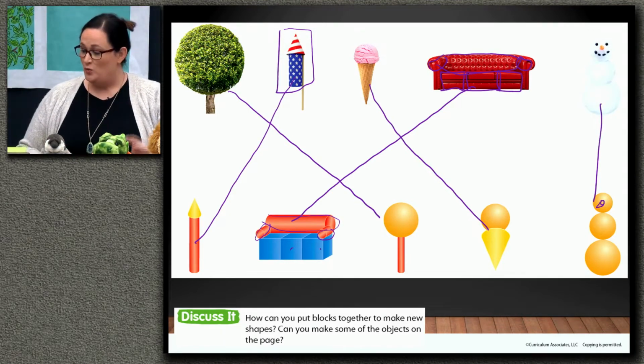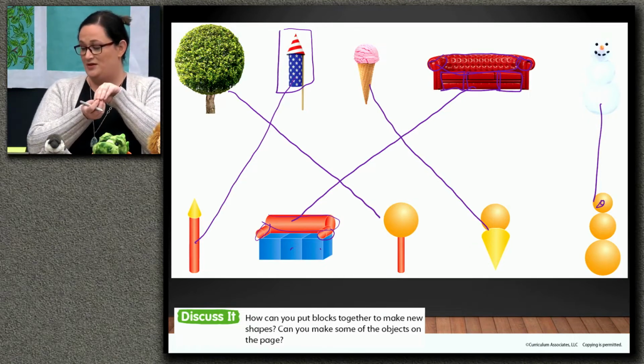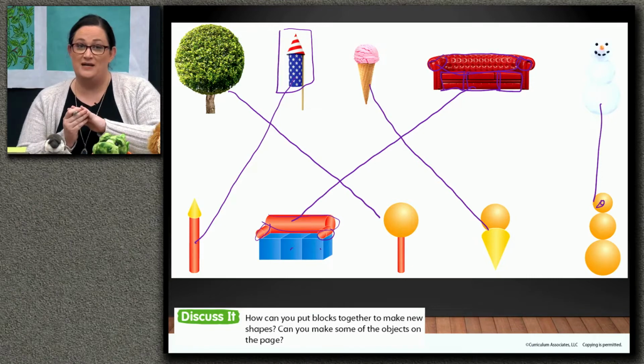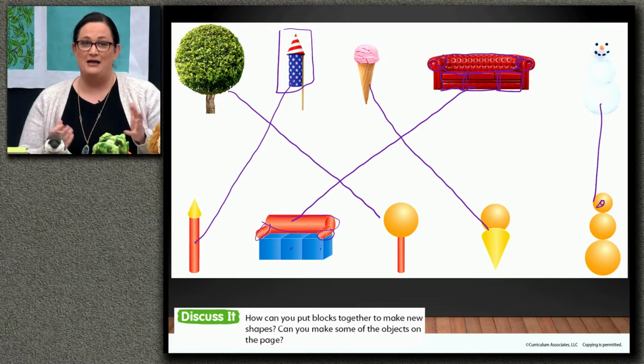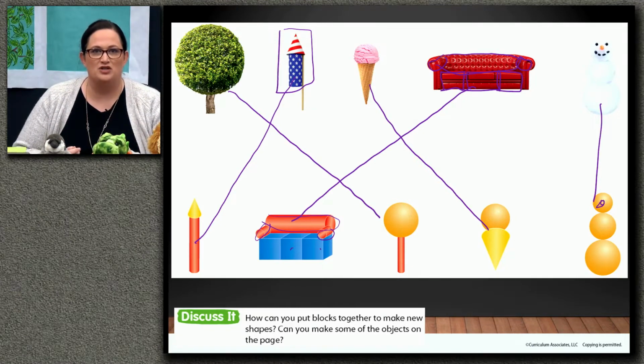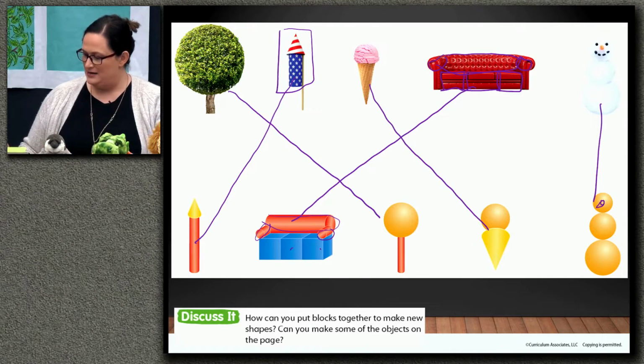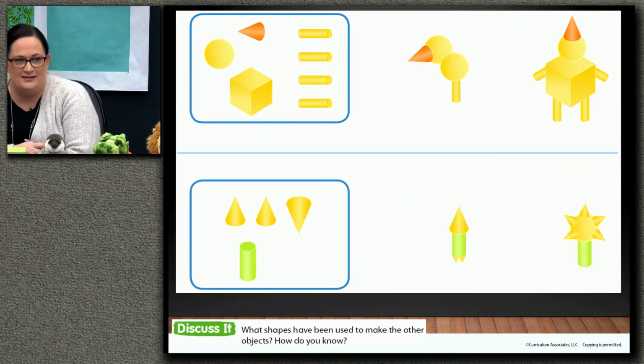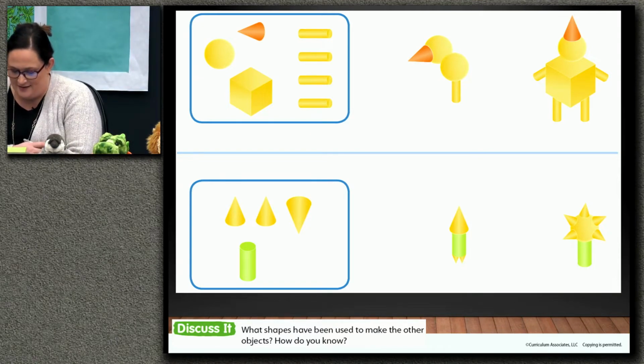Now, we compose shapes to make these other shapes. Now we're going to look at some solid shapes and we're going to decompose them and figure out which pictures match which shape. Are you ready? Let's take a look. All right, let's look at the duck and the person. What shapes do you see?